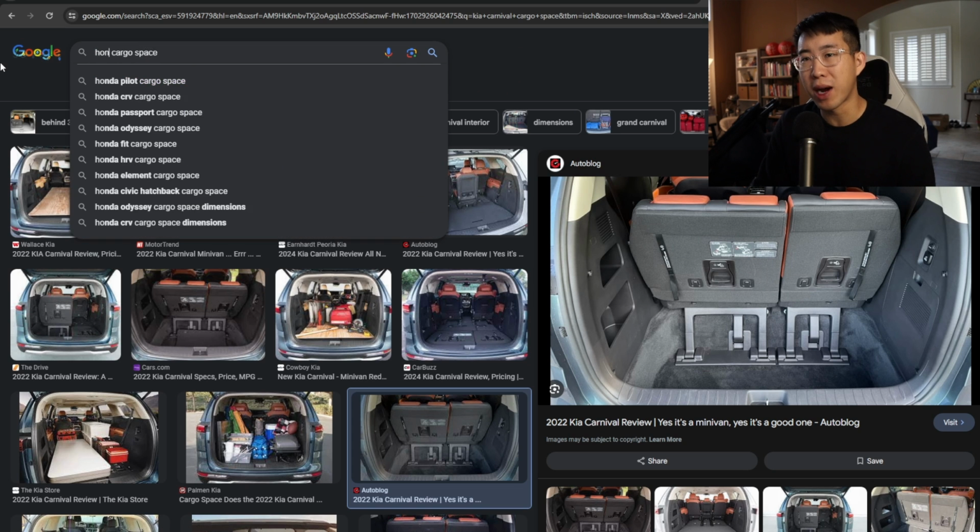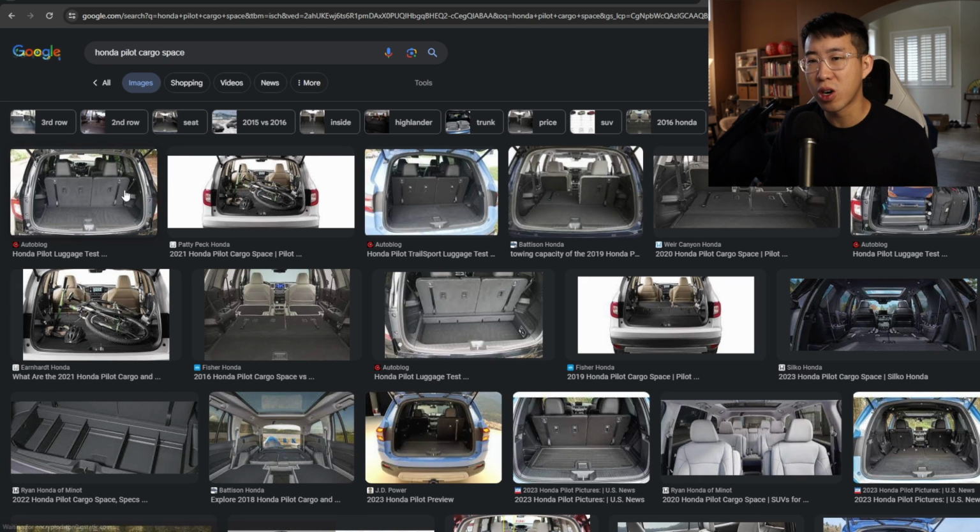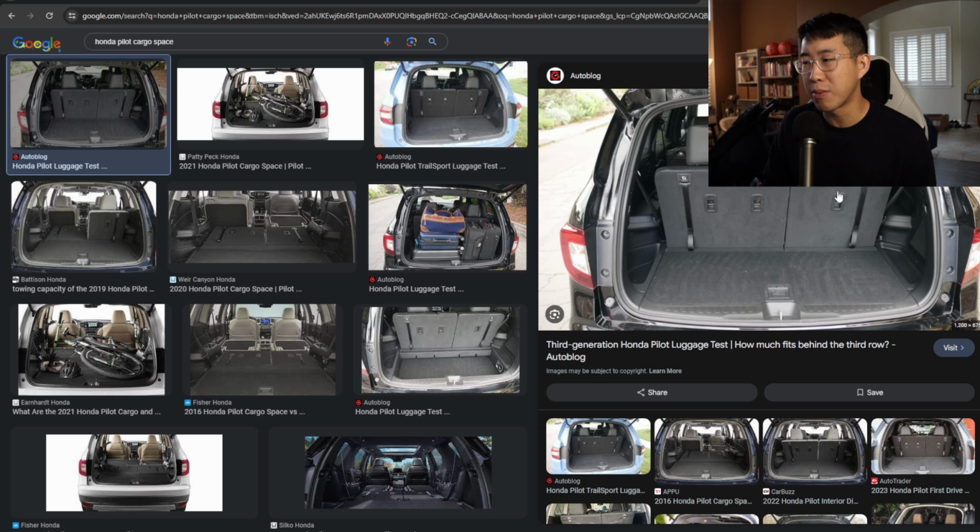Whereas for a Honda Pilot, for example, behind the third row, you really have a much, much more limited amount of cargo space. You don't have that deep well where you're going to be able to fit so many items like you would in the minivan.